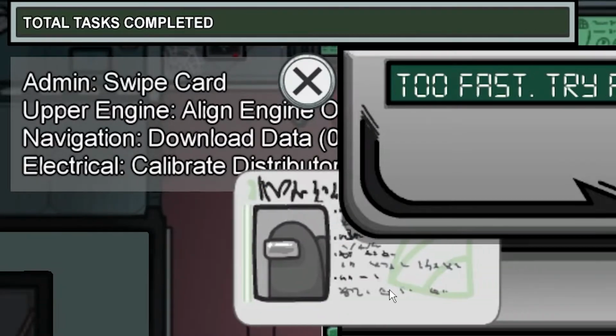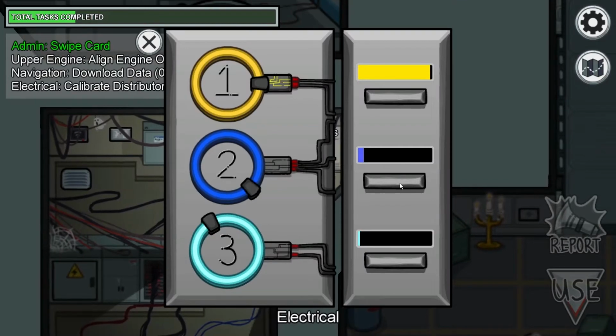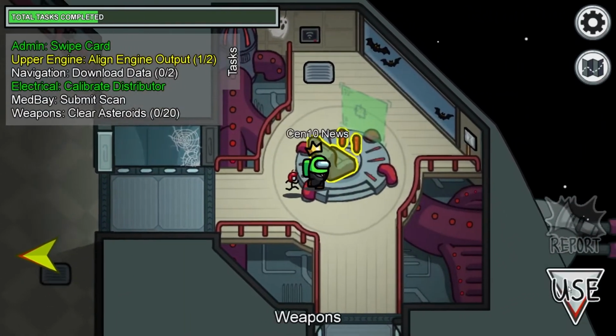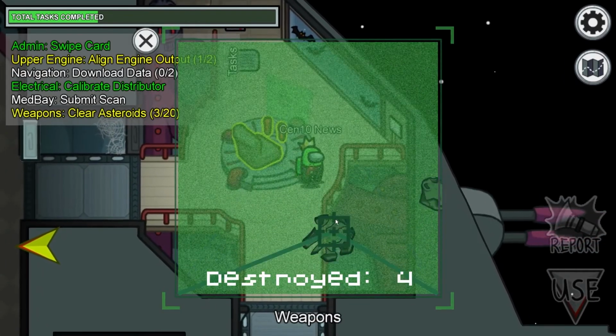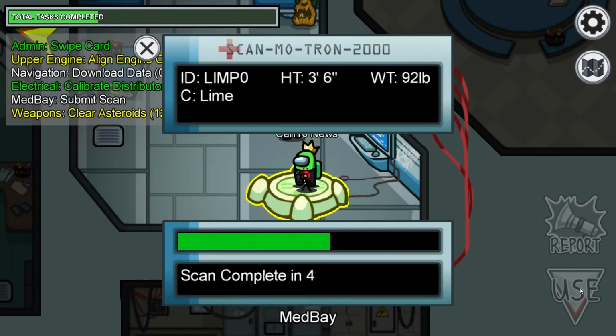The goal of the crewmates is to finish the taskbar on the top left of the screen. Some examples of tasks are recalibrating, aligning, and doing this admin card swipe. But some tasks are visual tasks, like you can see the cannons move on the bottom right in weapons, and in medbay you can see the scan happen. Visual tasks help narrow down who the imposter is.